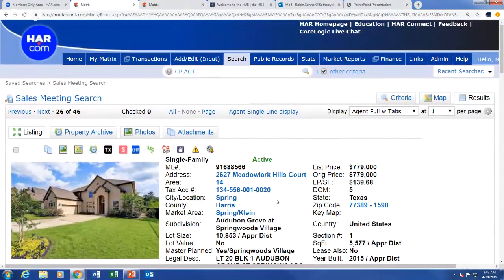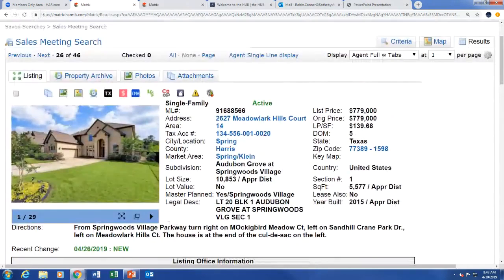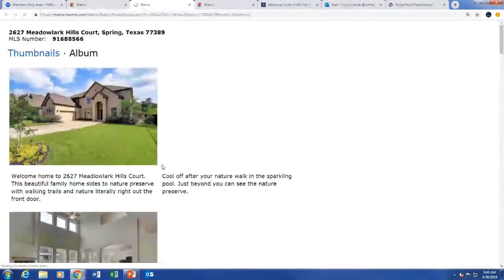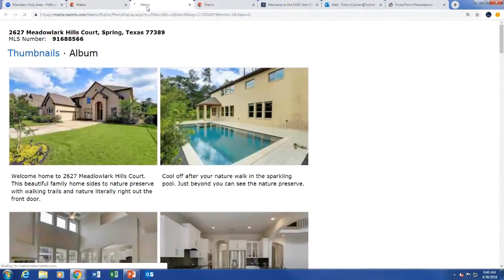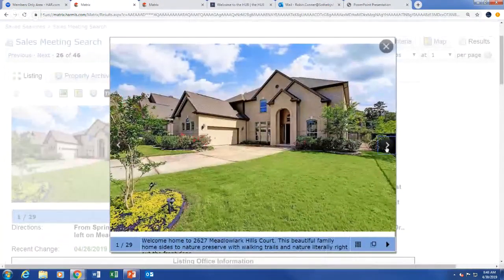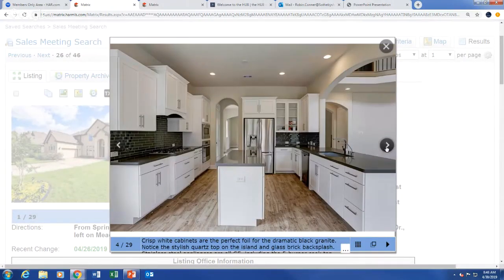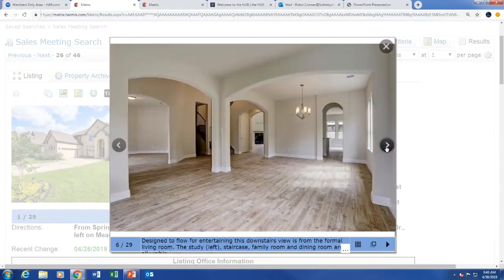2627 Meadow Lark Hills Court, $779,000, Spring Klein, Lisa Marshall. This is a really lovely family home. It butts up to a nature preserve there on the right. So if you look through the pool, all you see is the woods and everything. It has six bedrooms, if you can imagine.